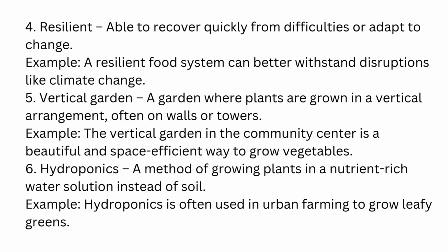5. Vertical garden, a garden where plants are grown in a vertical arrangement, often on walls or towers. Example: The vertical garden in the community center is a beautiful and space-efficient way to grow vegetables.